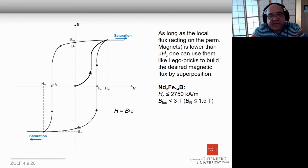Another nice feature about these very strong and very hard magnetic materials is that you can essentially use them, like I wrote here, like Lego bricks, to build the desired flux by superposition. And there's often the comment that you also have to consider the coercivity. That is the point in this curve where an external magnetic field cancels the flux of the magnet, so it depolarizes it. But for these materials, this is around 3 Tesla roughly.